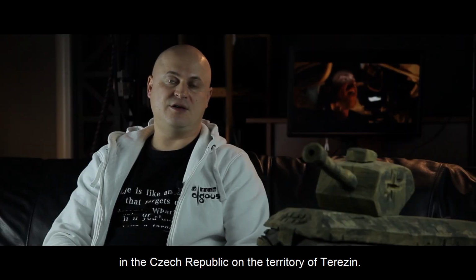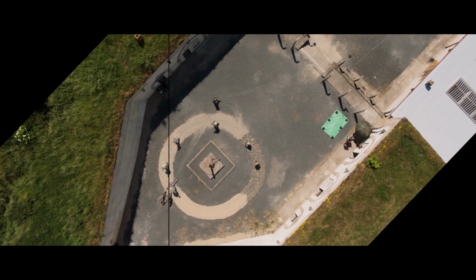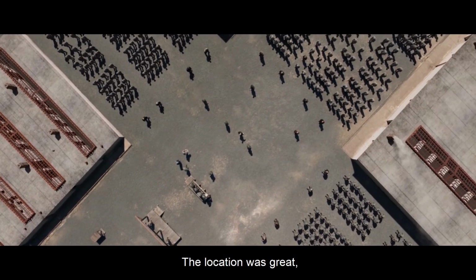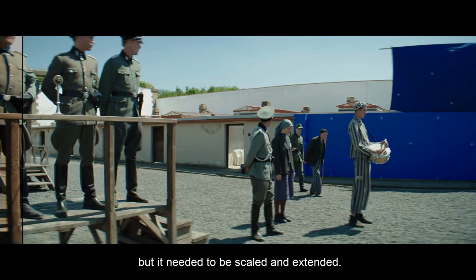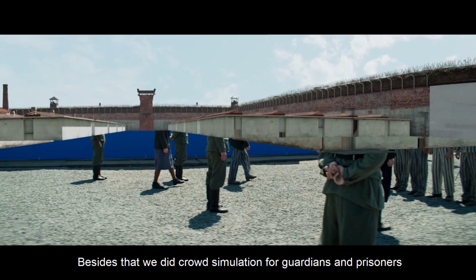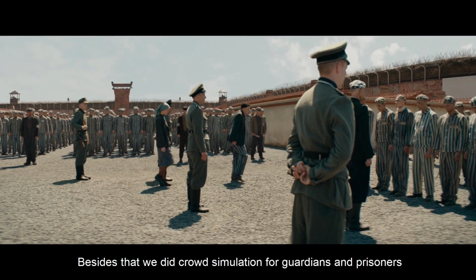The prisoners' camp was shot in the Czech Republic on the territory of Terezin. The location was great, but it needed to be scaled and extended. Besides that, we did crowd simulation for guards and prisoners using motion capture.